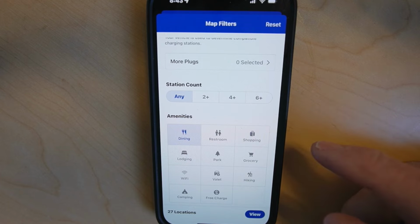I've got it set for dining because I prefer that. Normally I might have 15, 20 minutes. I'm going to do it at a time when I want to eat lunch. That's a great time to charge a car. So I've got that set.